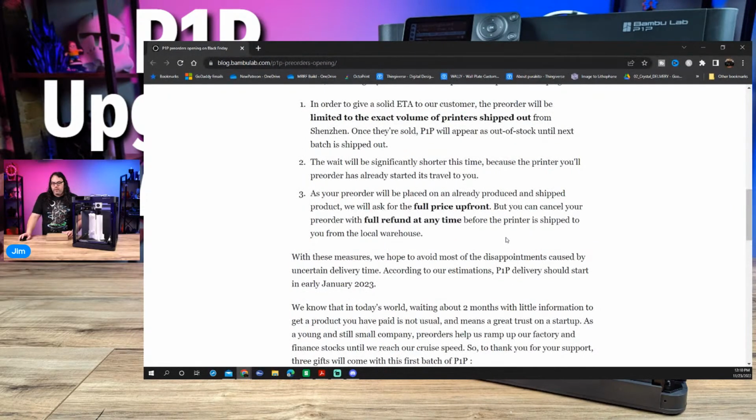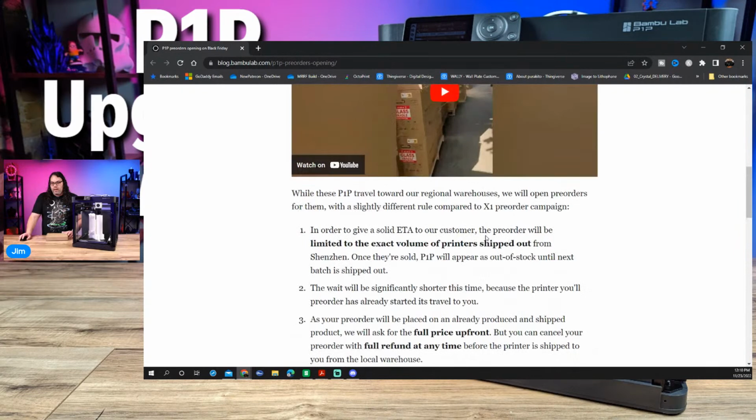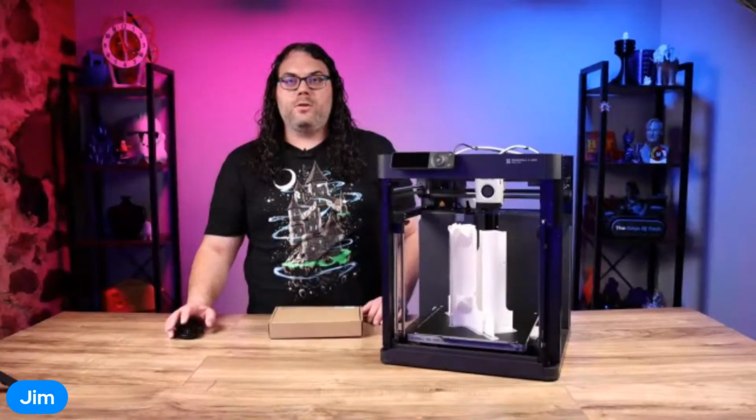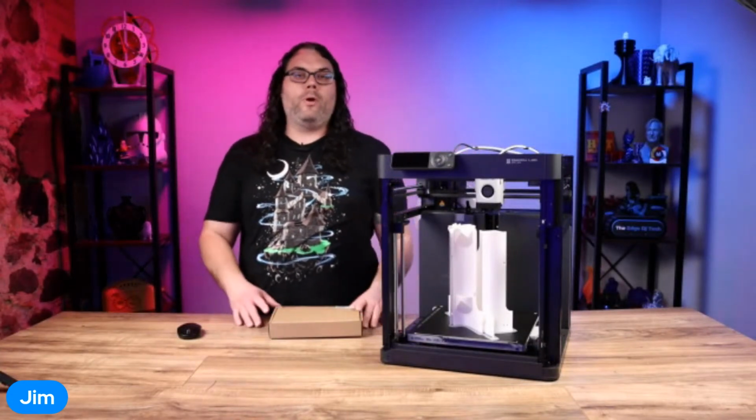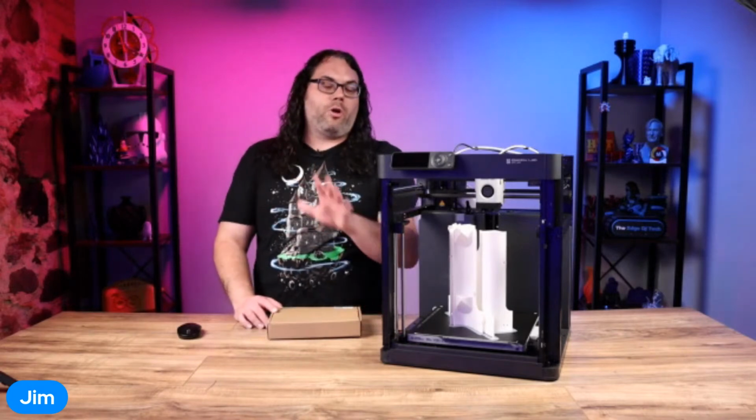But the other cool thing that they're going to do is, if you scroll back up here, it says right here, in order to give a solid ETA to our customers, the pre-order will be limited to the exact amount of printers that are shipped out already. Once they're sold, the P1P will be out of stock until the next batch is fully made and shipped out again. This should cut down the time it takes from your prepayment to getting the printer drastically, because they'll just keep them out of stock. People have been waiting a couple months for pre-orders, stuff like that. They're going to try to cut that down.